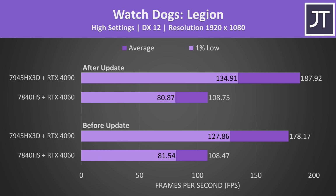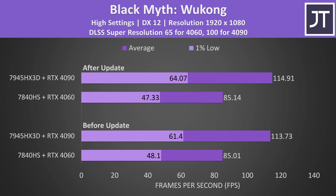Take Watch Dogs Legion for example. This was the biggest improvement we saw on the 4090 laptop, but it only had a 5% boost with the update, which in this case is less than a 10 FPS difference. Not too much when you're approaching 200 FPS. But the lower powered 4060 laptop was the same before and after the update, so no difference with a lower powered laptop. Unfortunately, most of the other games tested were similar to Black Myth Wukong, with basically no noticeable change after the Windows update, presumably as they tend to be heavier on the GPU, even at 1080p with top-end laptop hardware.